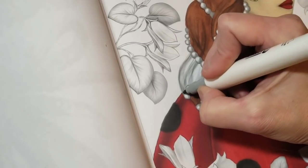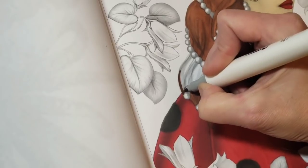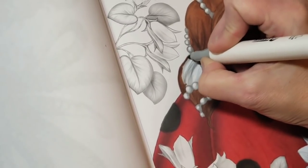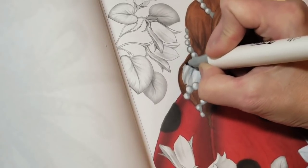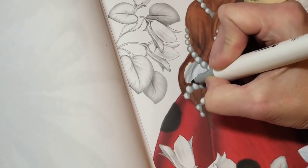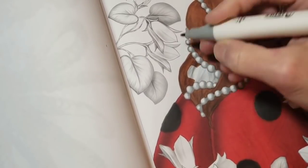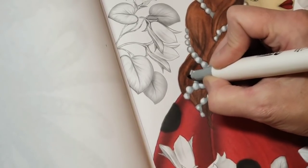I'm liking this. I think the more I work with grayscale, the better it'll get. And I have, of course, another copy in the book of this image, so I can come back to it later and work on it again and see how it improves. I really like having more images in a coloring book, but I definitely see the benefit of having two of each one.